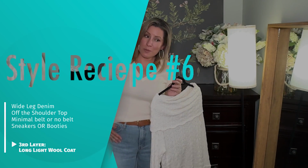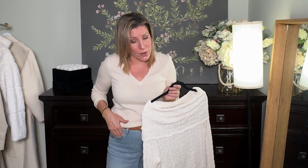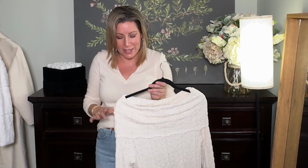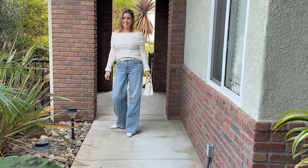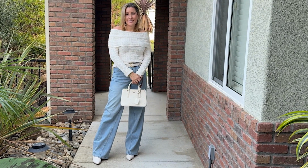Okay, and for the next look is actually the Express jeans that I'm wearing, which are similar to the other ones, except those were in a 6 long and these are in a 10 long, which shows you the range of the sizes that I can get to. And I paired this look with this gorgeous Free People off the shoulder top that I got, and I wore this to dinner the other day.